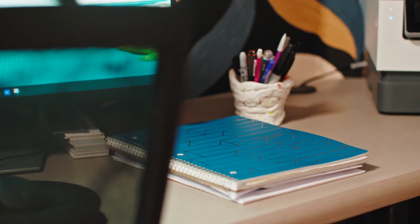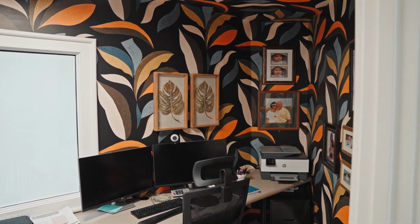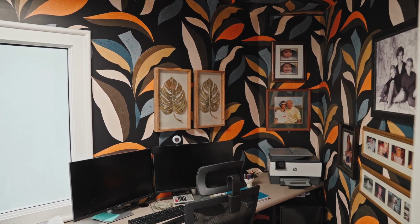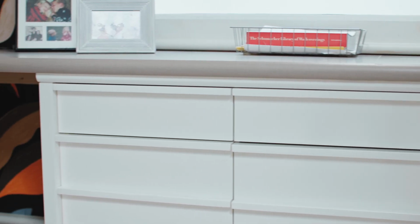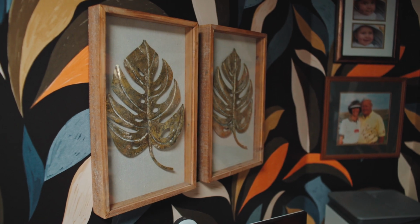And then we kind of made a list of what items do we need to make this super functional for us. And for us, it was 2 workstations and a little bit of storage, and that was really it. So we did some beautiful wall covering to add some drama. It's very cozy.